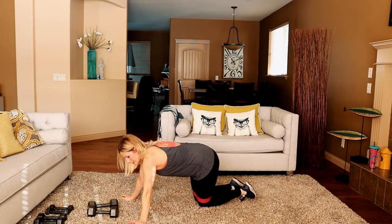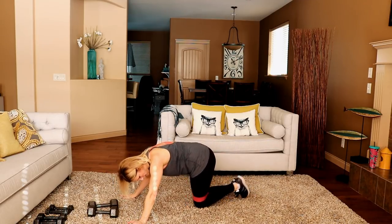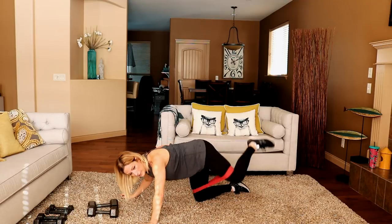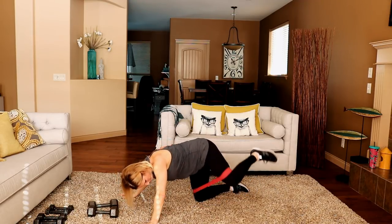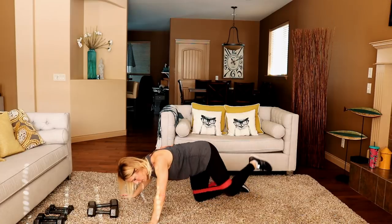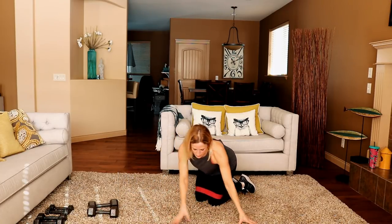Ooh, that is burning. All right, halfway. Oh, I see the cut in my band getting deeper here. Would not be surprised if I lost it. All right, good, and switch.